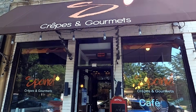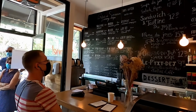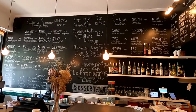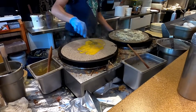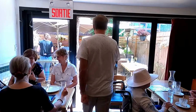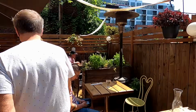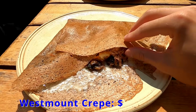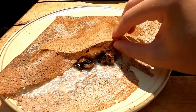We're going to try Spinel Crepes et Gourmet for some delicious crepes. We had a look at all the crepes that were written on the menu on the wall and placed our order. While you wait for your order, you can watch the chef making the crepes right in front of you. Or you can walk through their restaurant and into their cute little back patio. Isn't that pretty? We sat down at our table and enjoyed the scenery. I ordered the Westmount crepe, which came with duck confit, mushrooms, caramelized onions, potatoes, and cheddar cheese.